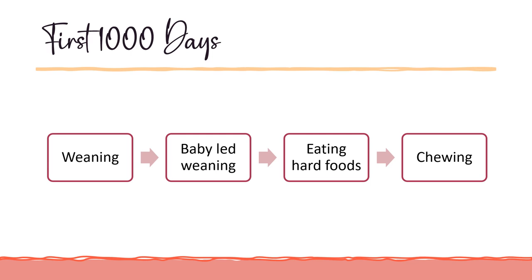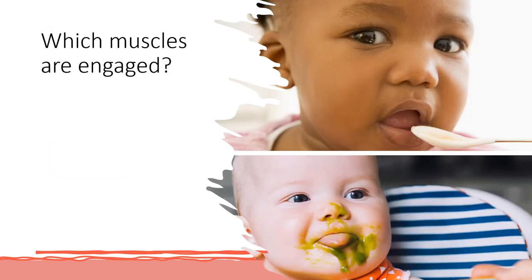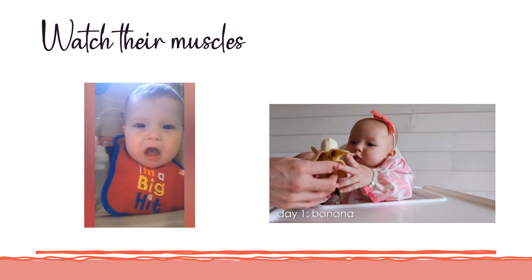The first 1,000 days continues on through weaning and baby-led weaning. The idea of chewing hard foods and just the idea of chewing, period. When we look at babies who are eating, we wonder what muscles are really engaged as the baby is eating in different ways. It's always for us, encouraged by most of the world right now in the United States to give the baby a spoonful of a rice cereal or some other grain as a first food or fruit, which is very high in fructose. And I have some real concerns about that whole first food thing.